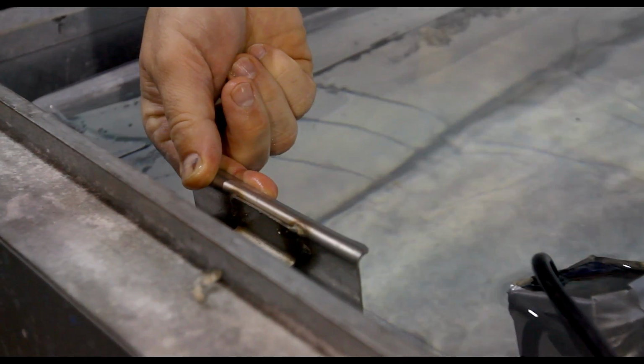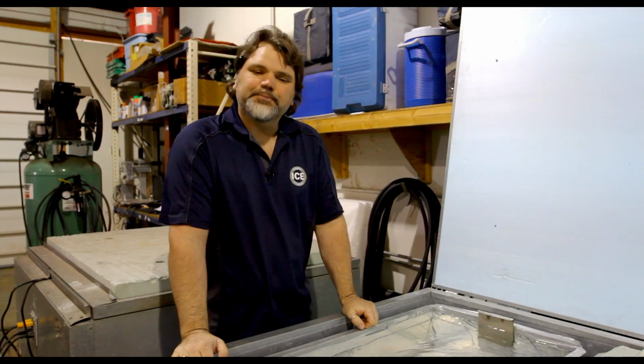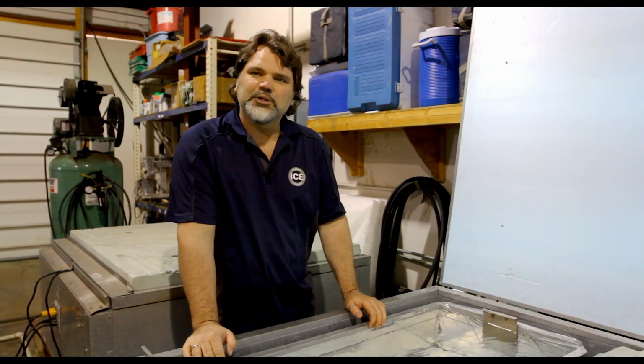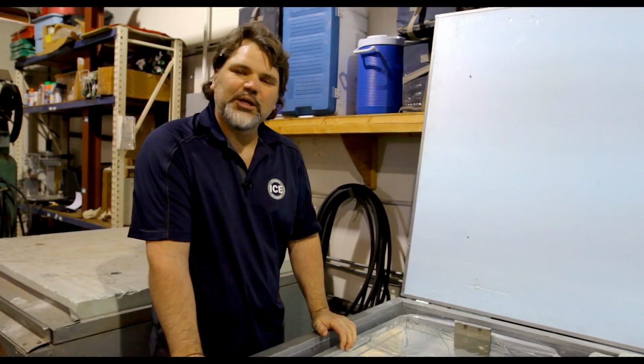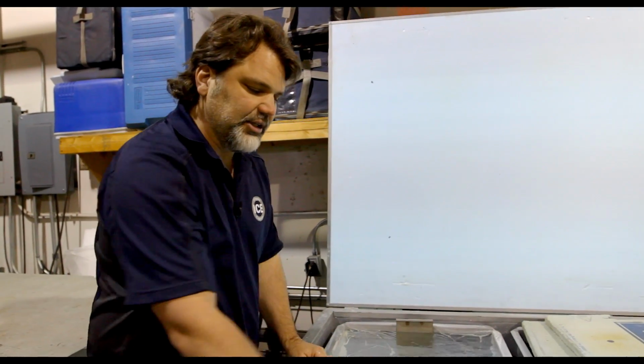These clips freeze into the end. You can pull the block up out of here using the clips, and then the way to make clear ice is to have it freeze from one side only, unlike the ice cubes in your freezer at home, and to circulate the water. So between freezing it from one side and circulating the water is how you can make a crystal clear block of ice like this.